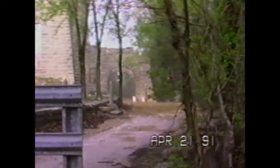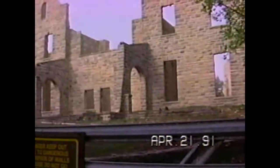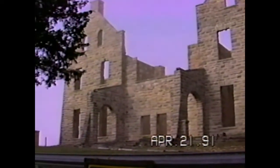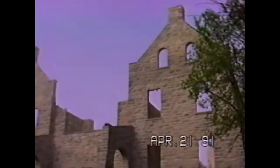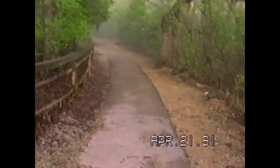Down the path, I just turned around. I'm going to take one more shot back. This is where the carriages came through to let the people out. This was one man's dream, is the way they stated on the billboard. This is the path alongside. Now we're going to go back towards the car.